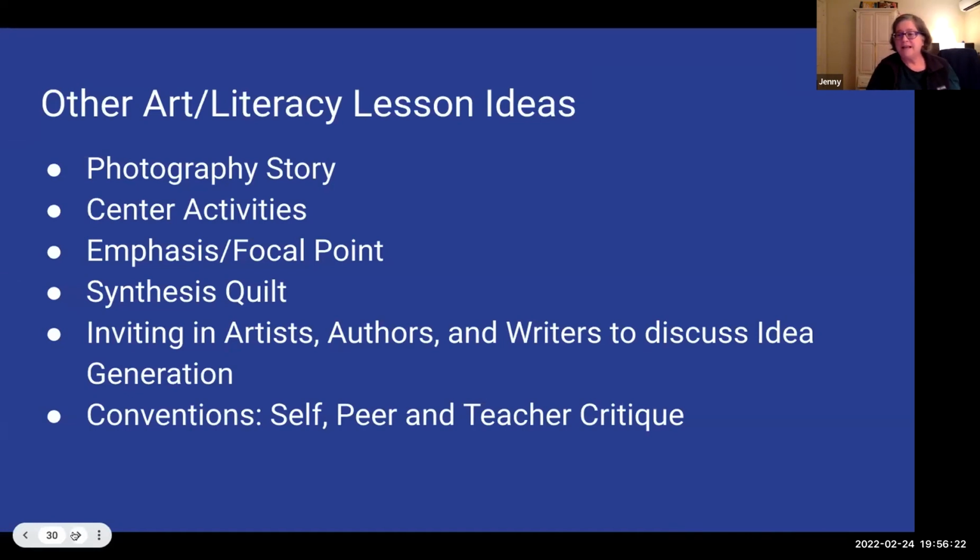And then this last slide is just other art and literacy lesson ideas. Actually, they're combined from both books. We have a photography story, and the photography story is from chapter 1 from the ideas trait, which is the reading book. And students actually look at art first and see what story the art's telling. And then we give them cameras to go around the school to find a story for them to tell. And they take photographs, like 3 or 4 photographs, and then they come back and put that together to tell their own story. So they're using the art, the photographs, to tell their story, as opposed to just writing it down. So that works really well.